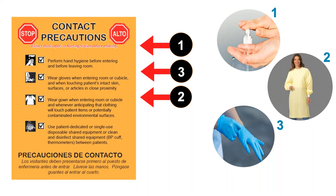So for contact precautions, one of the things that sometimes bothers me a little bit with precaution signs is that I think that they should be as simple as possible. And so the order on the sign should mimic what our recommendations are. For contact precautions, you want to make sure you do hand hygiene, you put your gown on, and then you put on your gloves. But as you can see, the order of it on the actual sign is backwards. And so I think you need to make it as simple as possible.